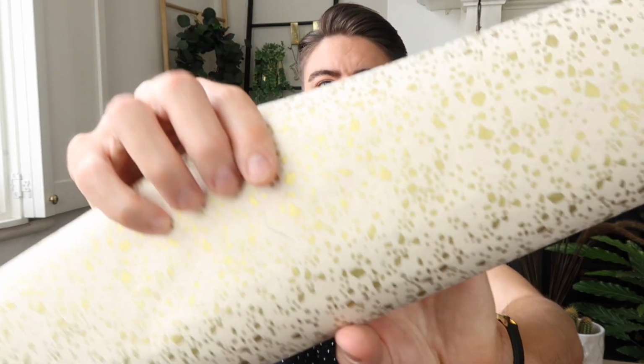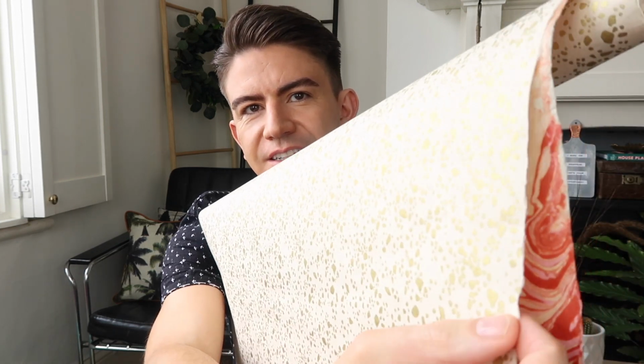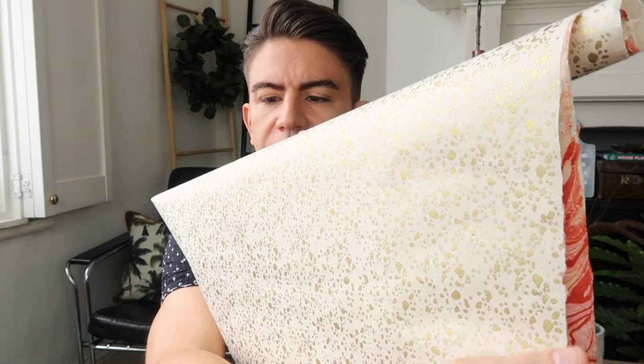So the things that I picked up in Paperchase for this project are a couple of rolls of paper. Have a look at how nice these are. These are from a selection in store where they've got loads of nice papers. I want to say handmade or kind of recycled. It's got that texture to it, so if you tear it, it gives a really nice finish. I've got this gold speckled one, and I also got this marble one, which I really like.